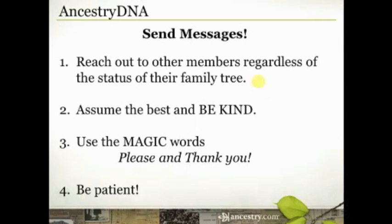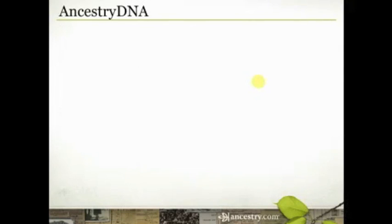So let's just talk about a couple of examples. And Anna, feel free to jump in here if you have anything to add or any different way that you word things. I'm sharing these with you in the hope that you'll just see.